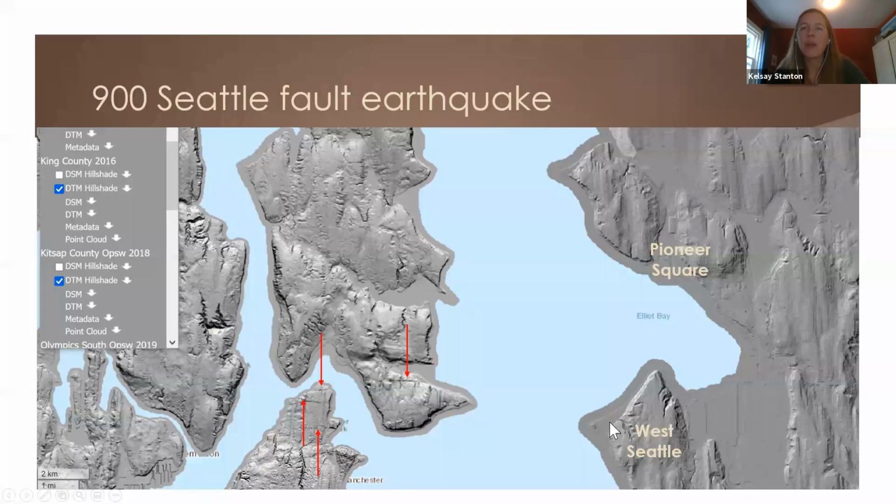So quite a bit. We don't know exactly where the Seattle fault is. Some people put the main Seattle fault pretty far north by Pioneer Square. Others have it more around West Seattle here. It probably is at a depth. It probably doesn't totally break the surface, unlike these little splay faults off of it. Okay, so this is another major crustal earthquake.